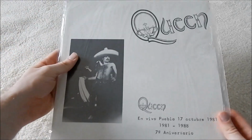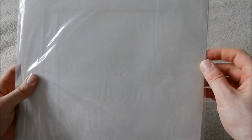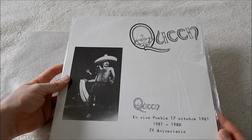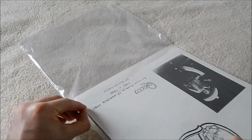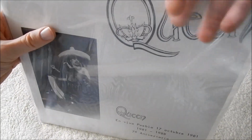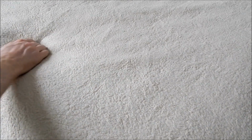Right, Queen. It's like an anniversary, 1981 to 1988. So I believe this is all the songs that they did in Argentina during their tours there in the 80s. So this is just a mixture of all the songs that they did there. It's like somebody's picked the best ones and popped them on a vinyl. So it's pretty cool. As I say, a lot of these are very, very collectible. Queen stuff just never seems to go down in price. Whenever I look for Queen stuff now, which I occasionally do, it's very, very expensive stuff.